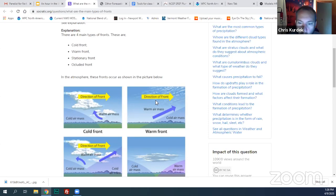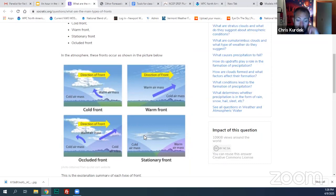Then we have a warm front, again, kind of pushes the cold air away, and it is replaced by warm air. Usually you get some inclement weather along that front as well. The occluded front is a little bit more complicated. I'm not going to spend too much time on it.